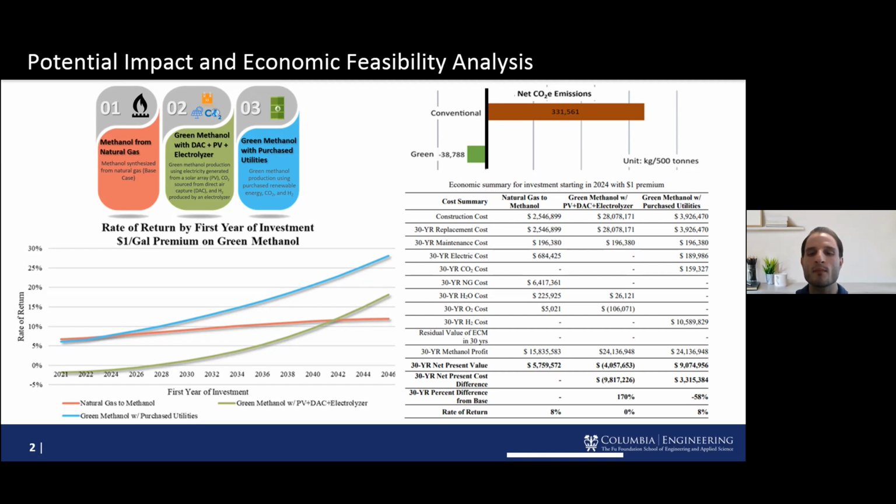There is a strong existing market for methanol in both the United States and abroad, with no current means for sustainable production. Most methanol applications depend on its chemical properties and thus cannot be replaced with another sustainable alternate. Therefore, this is a viable approach to decarbonize the most difficult applications that are not currently being addressed. Thank you. Do you have any questions?